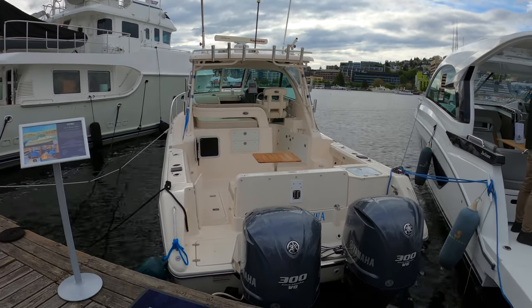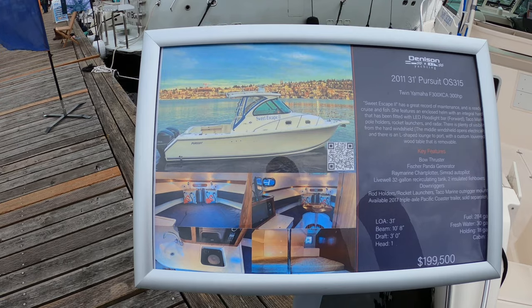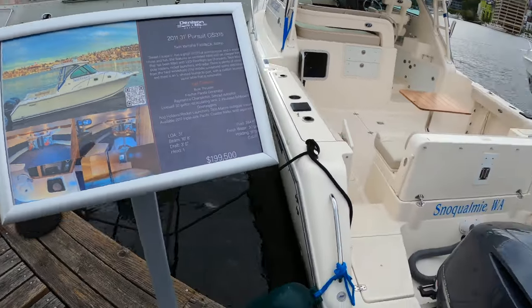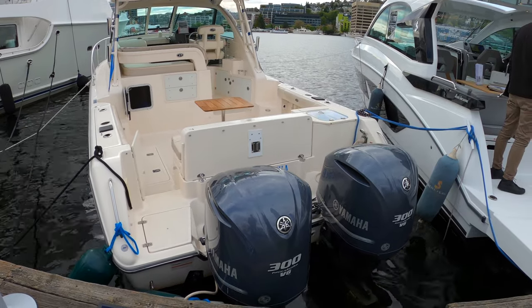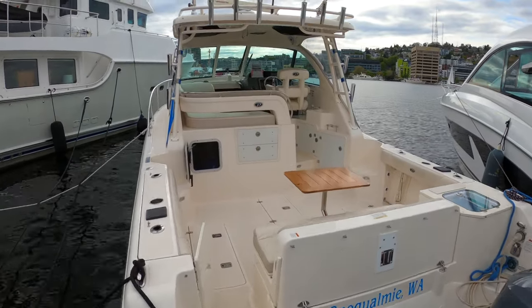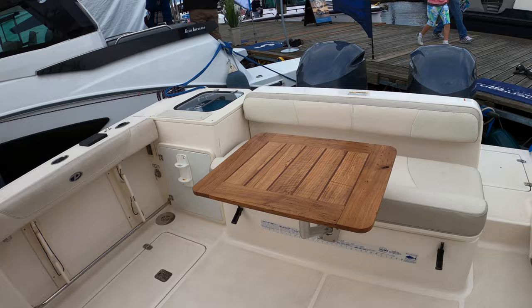Okay, here we go. This one is a Pursuit, 31 foot, and it's used. $199,000 for a 31 foot boat, 2011, and it's a full weekender. You got a little cabin with a tiny galley and a tiny bathroom with a shower. This is pretty much the exact kind of boat I would like to have when I retire in Hawaii. Fish for yellowfins and marlins. Perfect for me. And I could maybe afford it.